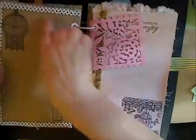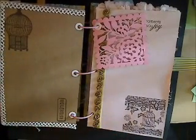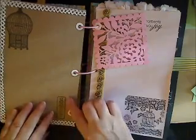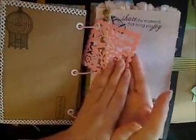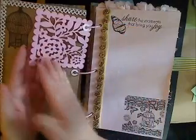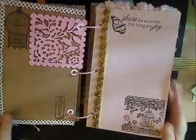On this side, I put the trim I love, one of my favorite stamps, and like I said, I like bird cages, and I don't know where that came from, but I do. So January through December. This was a cutout from a Cricut, and I just loved it, and I could cut it again, but I've just been holding this one, so I figured I'd throw it in here.